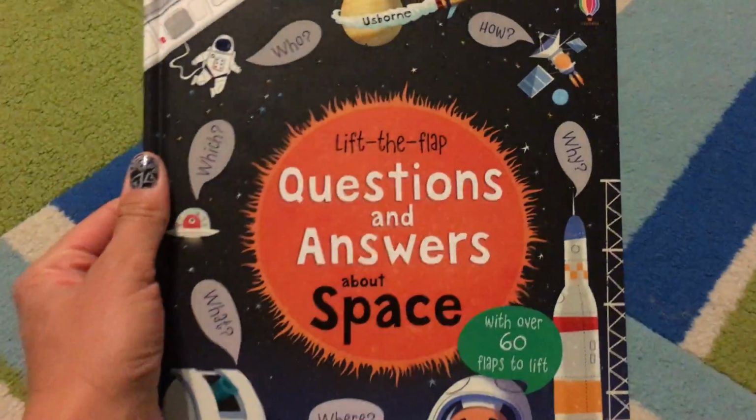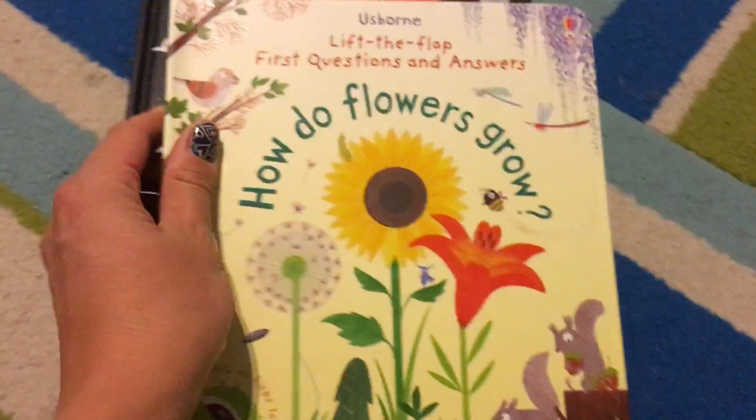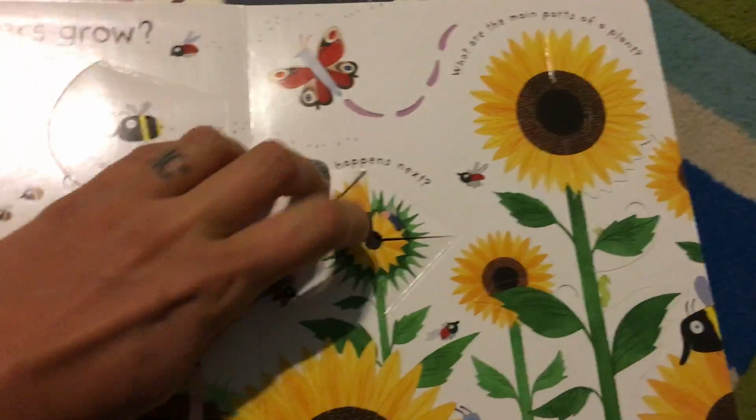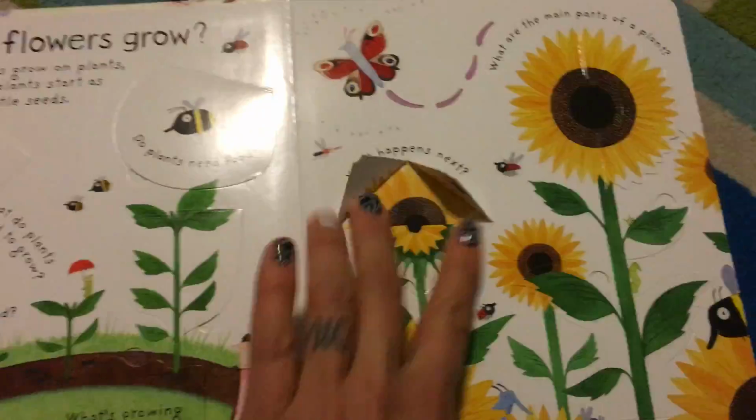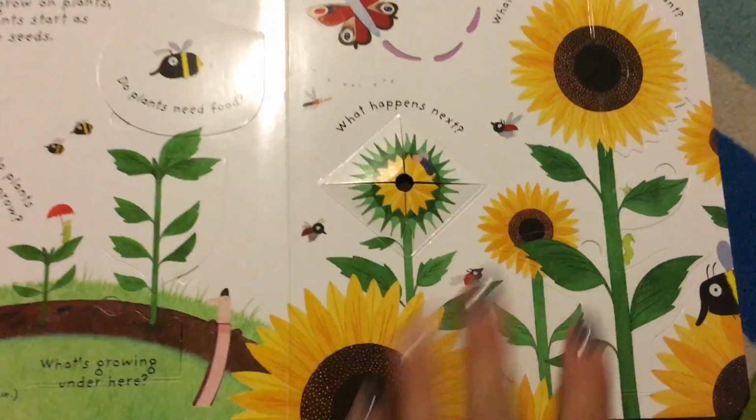Then there's also Lift the Flap questions and answers. So there's Lift the Flap questions and answers for older kids, and also Lift the Flap first questions and answers. So these are for younger kids. And these, Parker loves this book so much because there's all these ones that you have to pull apart. So it's really simple. What happens next?